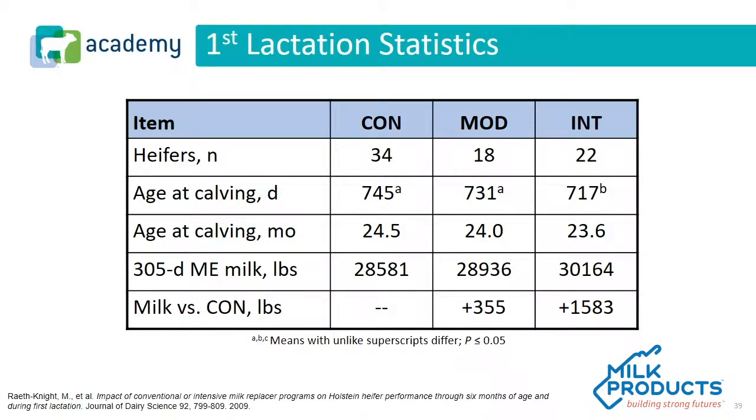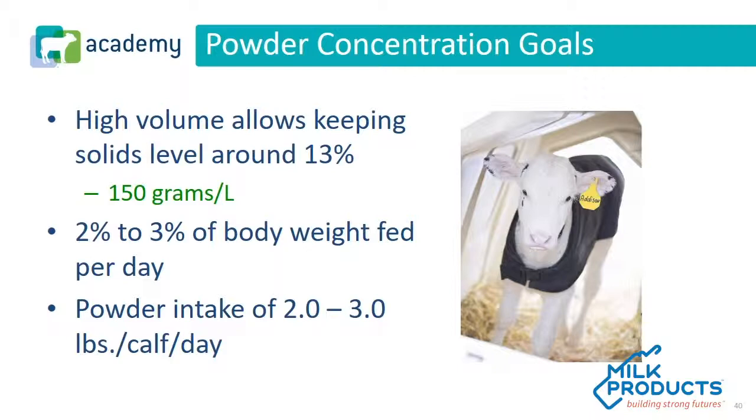One of the goals that is talked about frequently is to be able to look at these different types of feeding programs and try to experience a benefit from this higher feeding, better growth as a calf, and what impact it will have on milk production in their first lactation. This was a study done at the University of Minnesota in Waukesha, where they compared conventionally fed calves to moderately fed calves to intensively fed calves. The statistical difference that showed up here was that the intensively fed calves had an age at calving that was statistically lower than the calves fed on either the conventional or the modified program. There was a numerical difference in the amount of milk produced in that first lactation, but again, it was not significant statistically.